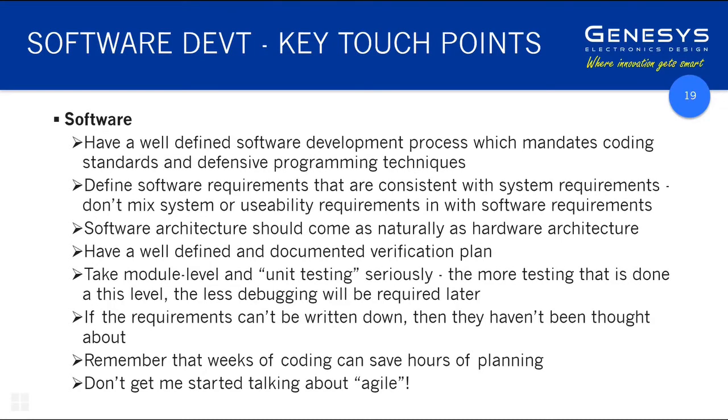Architecture, we mentioned before, but it should follow naturally from the hardware architecture. So if you've got a sound hardware architecture, your software architecture should follow from that. And the other dot points down below, just a few approaches. Weeks of coding can save hours of planning, and you can adopt agile methodology to medical device development, but it is inherently fraught. The agile approach doesn't marry well with the rigours called up by IEC 62304.